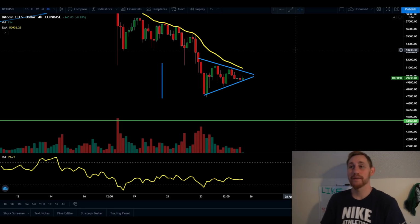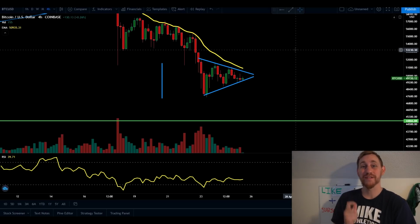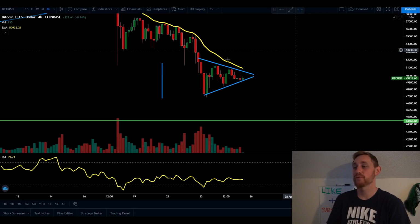In today's quick Bitcoin update, we're going to take a look at the 4-hour chart, the daily, and the weekly to see if we can have any clues on what is going to happen to Bitcoin next. So let's not waste any time, guys, and jump straight on into the 4-hour chart here.